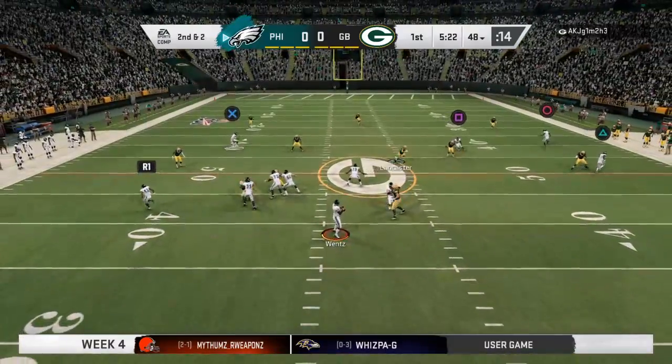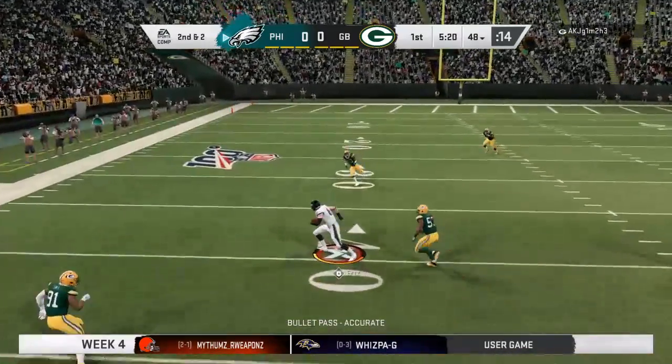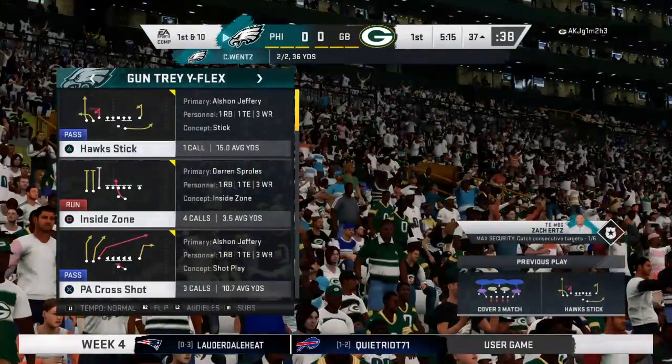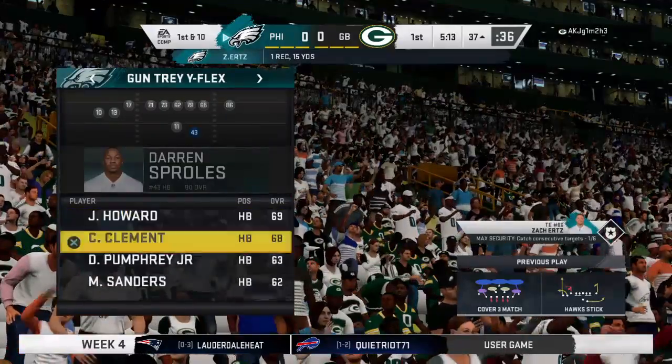Run it inside, run it outside, keep the defense off balance. From just shy of midfield, Wentz. He's got the first down and more inside the 40, and down right around the 37. 15 yards on the play, first down.